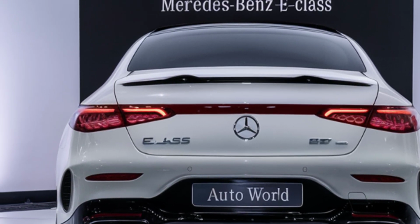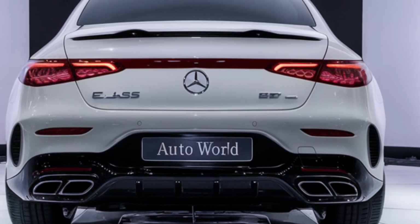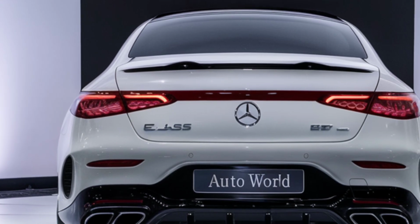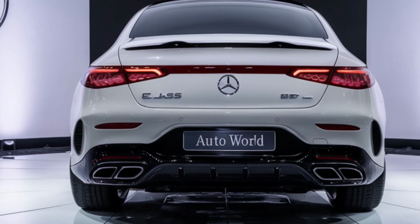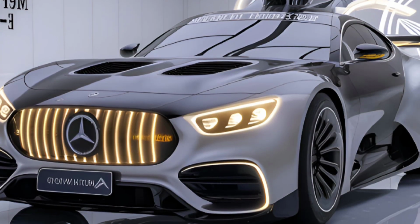Technology is at the core of the 2025 E-Class. Mercedes has integrated an advanced AI-powered voice assistant, allowing drivers to control functions with natural speech. Additionally, the latest Level 3 autonomous driving system makes highway cruising more effortless than ever.